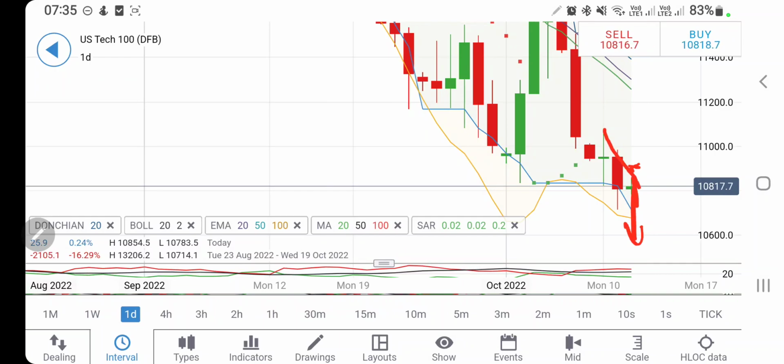Mark these levels also. On the downside, 10,700 is a good, 10,750 is a good level to sell. Expect 10,700, 10,600 and then 10,550 to get achieved. In fact, it can trade below those levels. On the upside, above 11,000, you can expect 11,100, 11,180, and then beyond that, it will fly for 11,300, 400, 500. Take your positions accordingly.